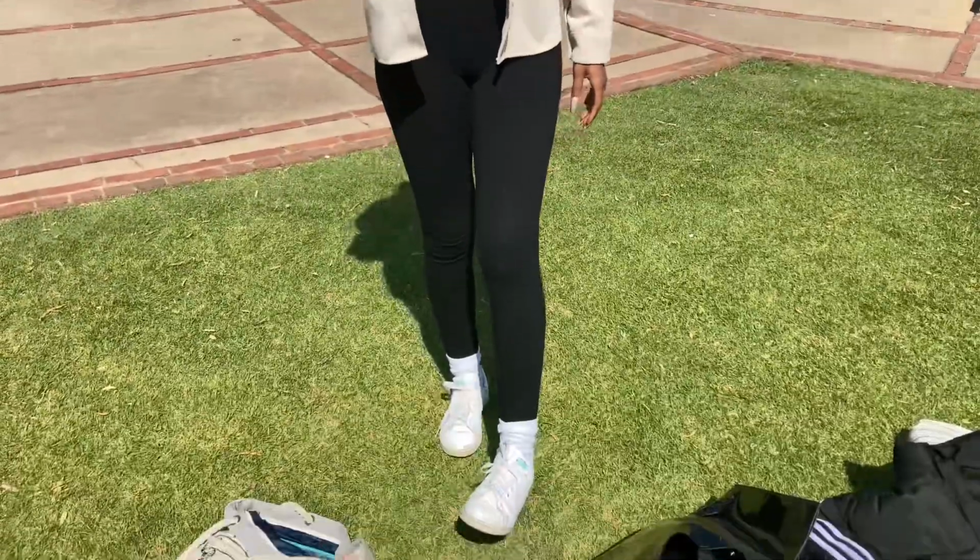Hi, guys. This is my outfit of the day. Yes, this is from Shein. This top is H&M, and my shoes are what are called Stan's.